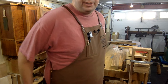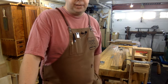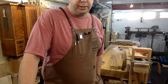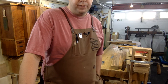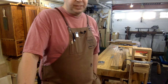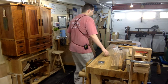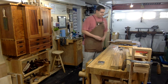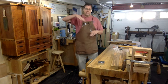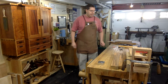let's see, Derek says, you comment on design considerations for leg configuration. Two legs in front, one in rear versus one in front and two in rear. Oh, okay. I do not like one leg in the rear. I suppose it would be okay in this particular design because the seat is angled forward, so your weight is driving forward a little bit.